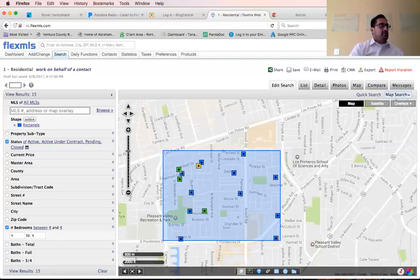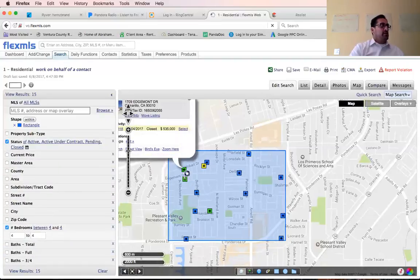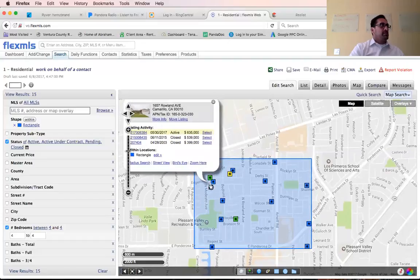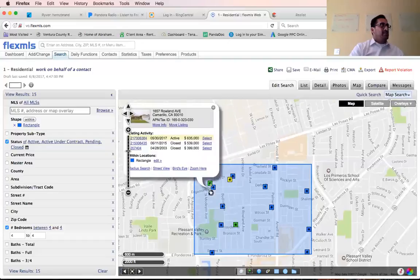But if you click on these individually, they'll tell you exactly what they are. See like this one right here. Let's go click on it. Okay, this one is closed. That's what the blue is for, 535. Here's a green. This one's active at 635. It looks like it closed in June of last year for 539, and now it's active for 635 2 years later. That's a pretty good jump there.